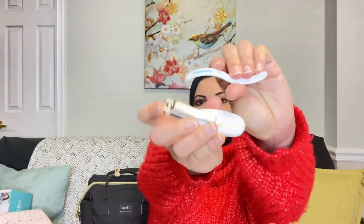For me, I don't know what medication I'm gonna give to the baby. I'm gonna consult my pediatrician first, and I also recommend you consult your pediatrician before giving any medication to your baby. Lastly, the last item that I got for the baby was the nail Frida.